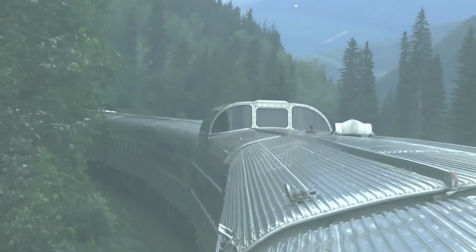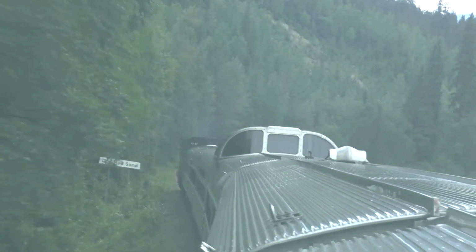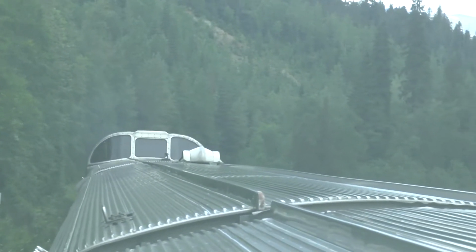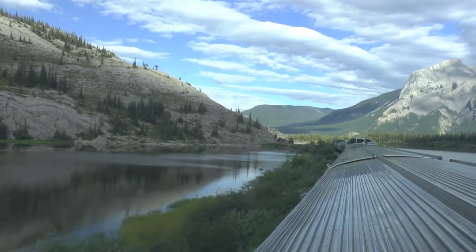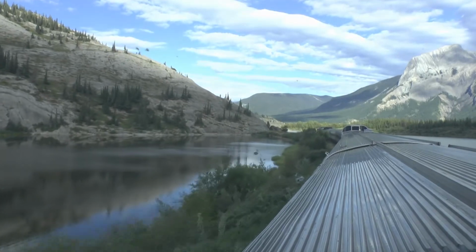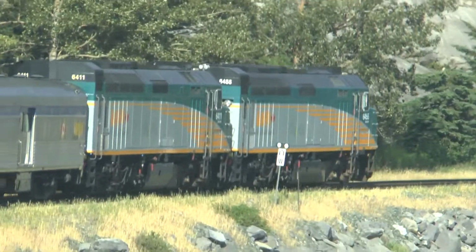The Canadian first ran in 1955, covering the 2,800 mile trip from Vancouver to Toronto in 3 days and 4 nights. The snow-capped Rockies were now coming more into view. Our two powerful diesels round yet another bend.